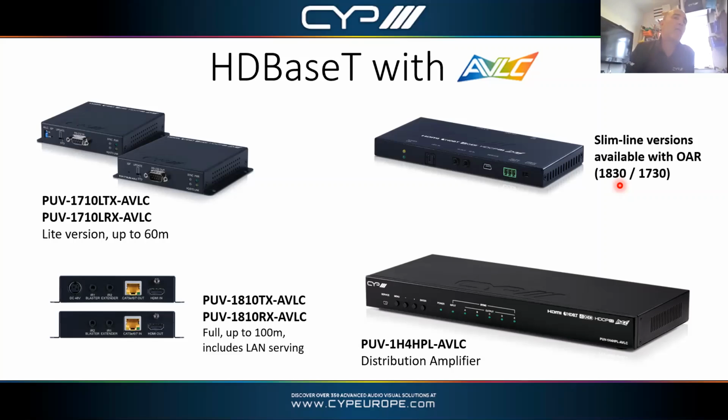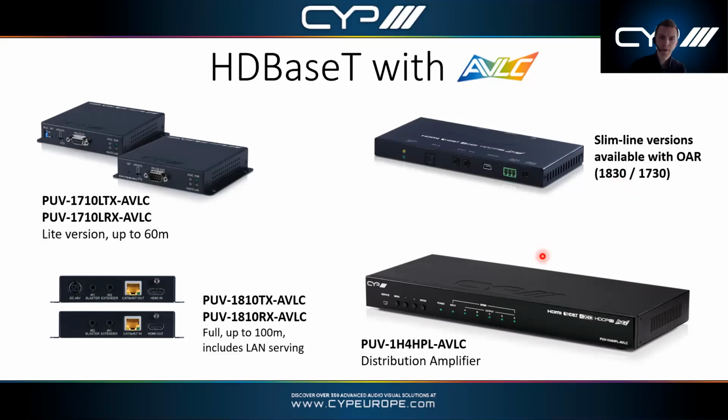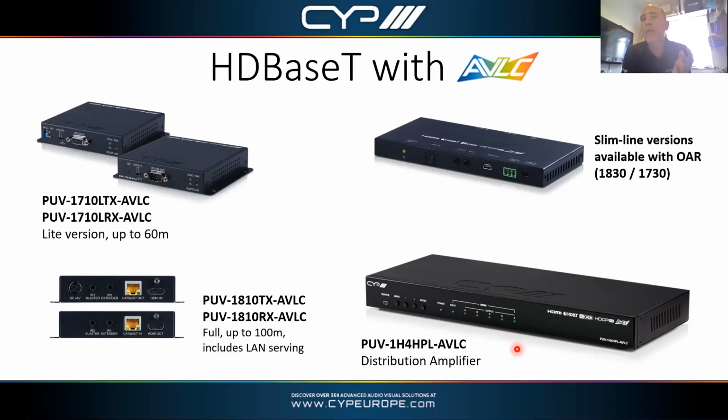So it's incredibly useful in larger matrixing systems where you want to get the TV's audio back, or in commercial environments where you want to be able to manage the audio coming back because all your amplifiers are in one centralized location. Superb. Those versions are available in HDBaseT, HDBaseT Lite, HDBaseT AVLC, and HDBaseT Lite AVLC as well. So they're across the PUV range. There's one of those for each one. Fantastic. Exactly right.